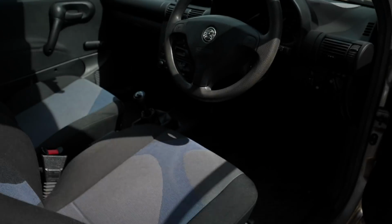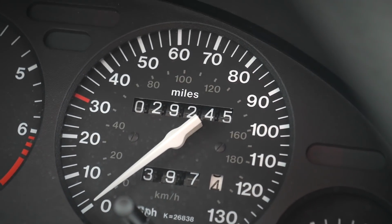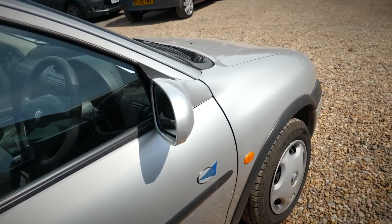Hold on, before you go, I ain't told you the Corsa mileage yet, have I? Here it goes then. The mileage on the Corsa B is 29,245. So for those that guessed anywhere between 25 and 35, congratulations, that was a bloody good guess.